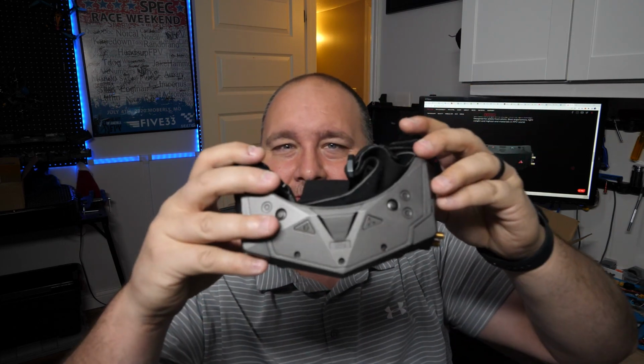In the past 6 months, they came out with what I call the V2. It's this goggle. It looks very similar. It's not the same shell at all. It is a redesign of the shell, but this was a great goggle as well. The thing about this goggle is the big field of view was actually a little bit smaller than this one.